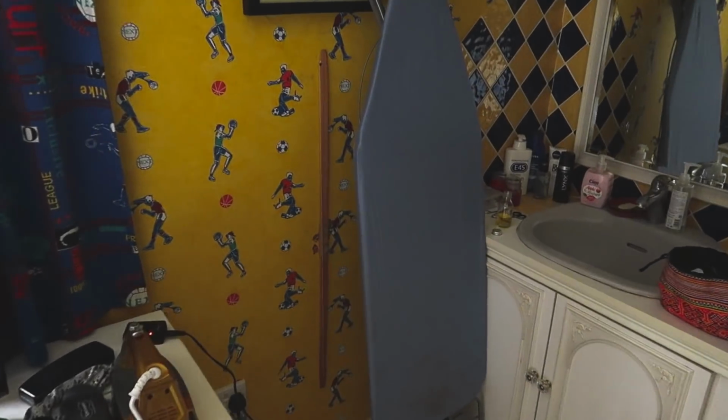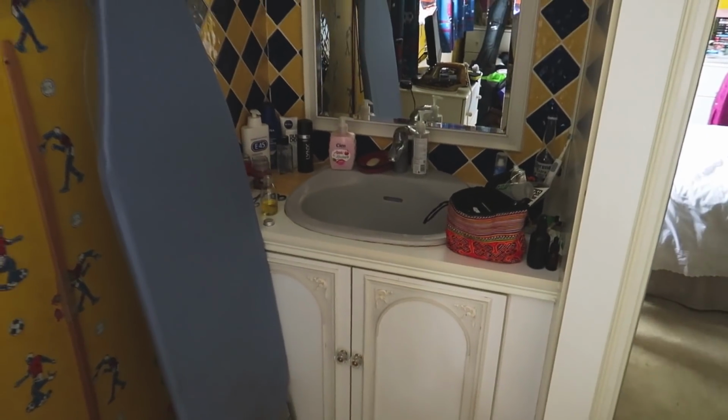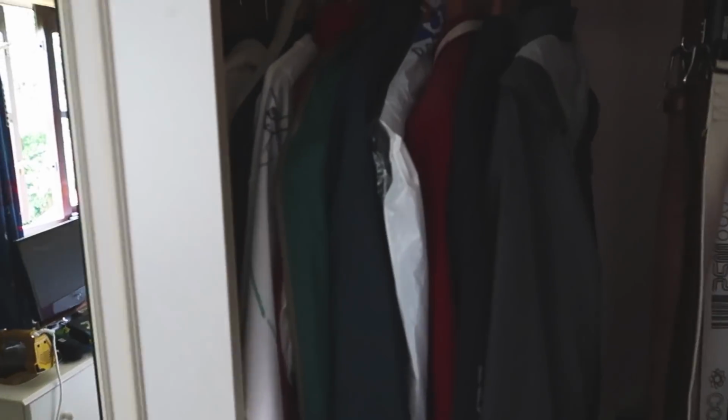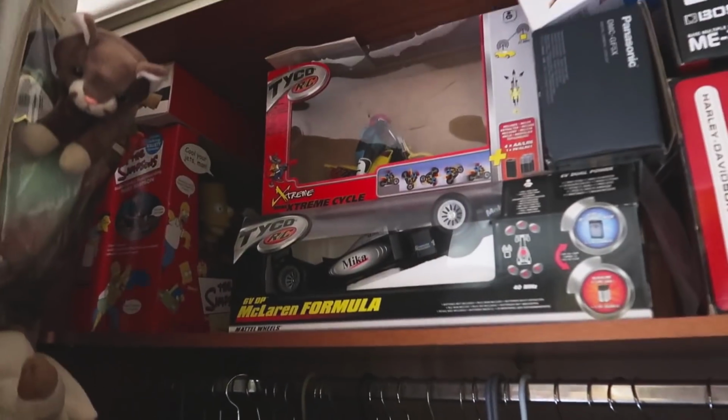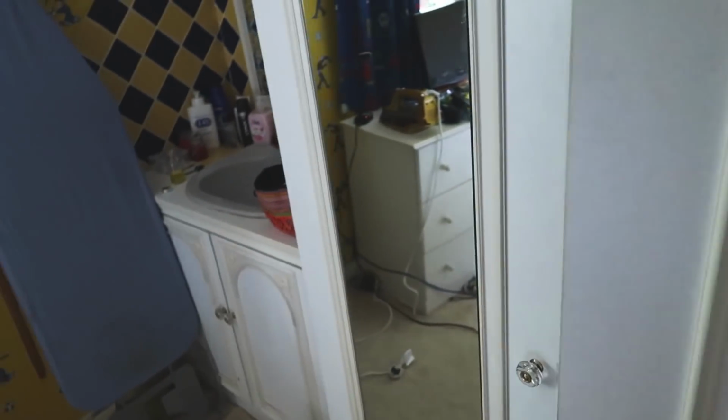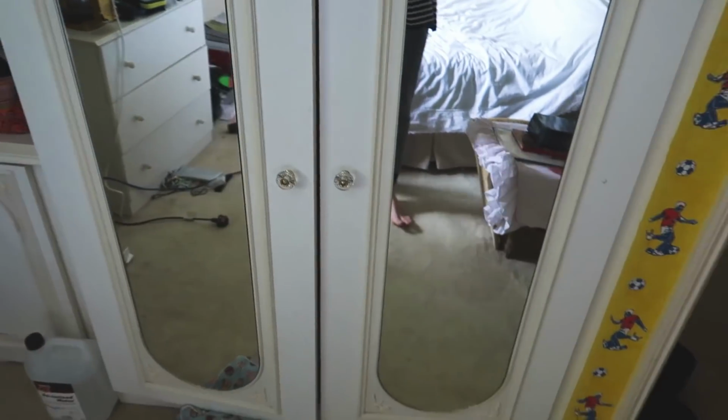And then over here, it's an old school bedroom with a sink in it. So yeah, there's lots of stuff there he doesn't use, obviously. And then in this wardrobe, it's just very full. And there's even toys up there, and Beanie Babies. Look at this, look at the Beanie Baby collection. So yeah, this is going to be tricky, but I think we've got to start on the surface level first.